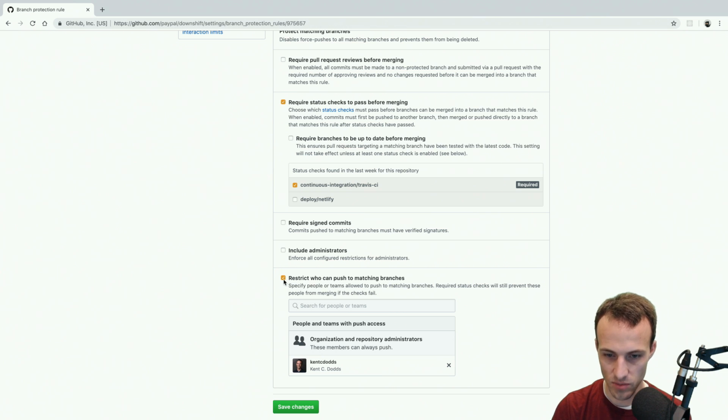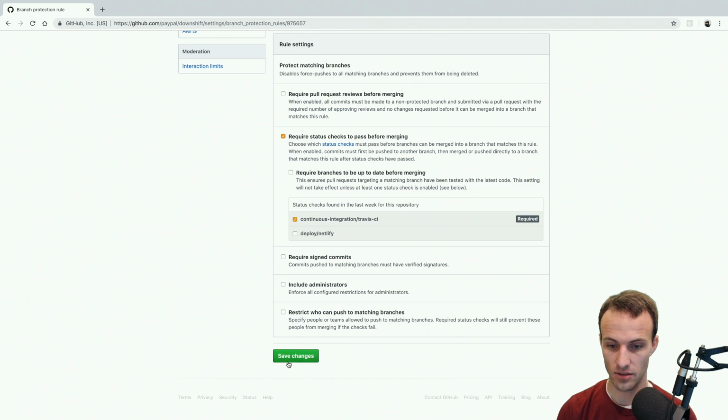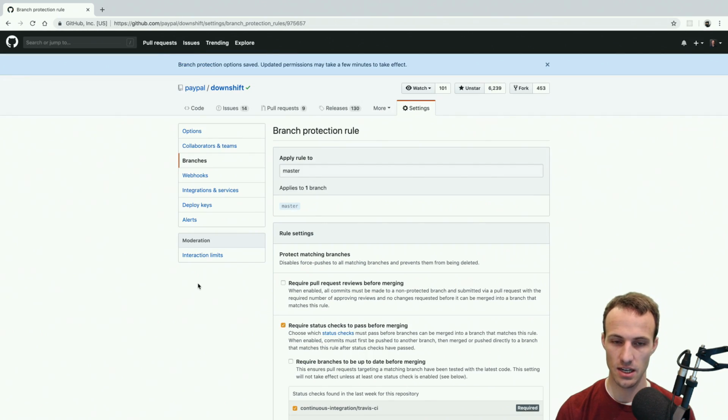I don't even know what this means. Specify people or teams allowed to push to matching branches. Required status checks will still prevent these people from merging if the checks fail. Yeah, I don't know what that means, so I guess we'll just turn that off. Cool. So now you should be able to merge your own pull requests, which is good. Okay, cool. That should be it.